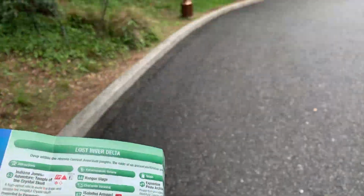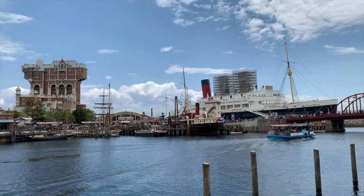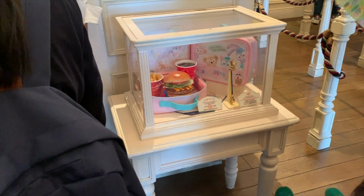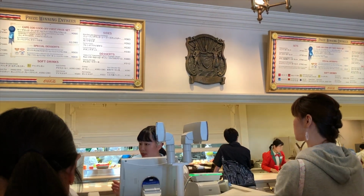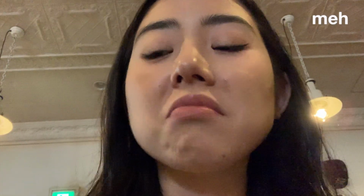It was at this time when I finally found a map of the park, which, fun fact, I lost later on in a bathroom stall. Anyways, we were heading to the Cafe Portofino located in the American Waterfront because we were in the mood for some hamburgers. I ordered a simple cheeseburger while my sister got the codfish burger. She really liked her order while me, yeah, not so much.